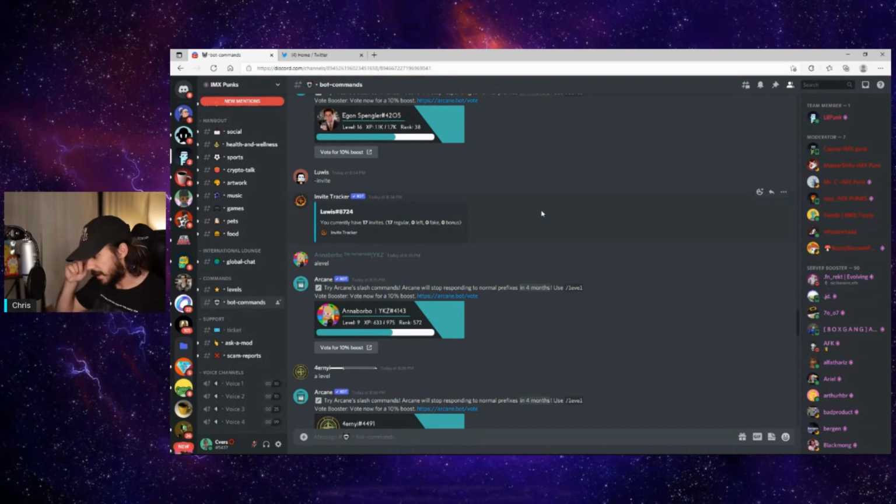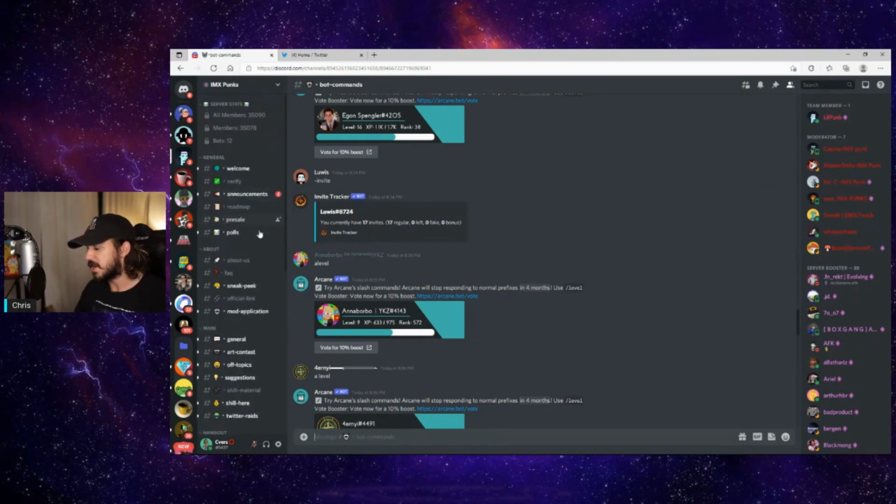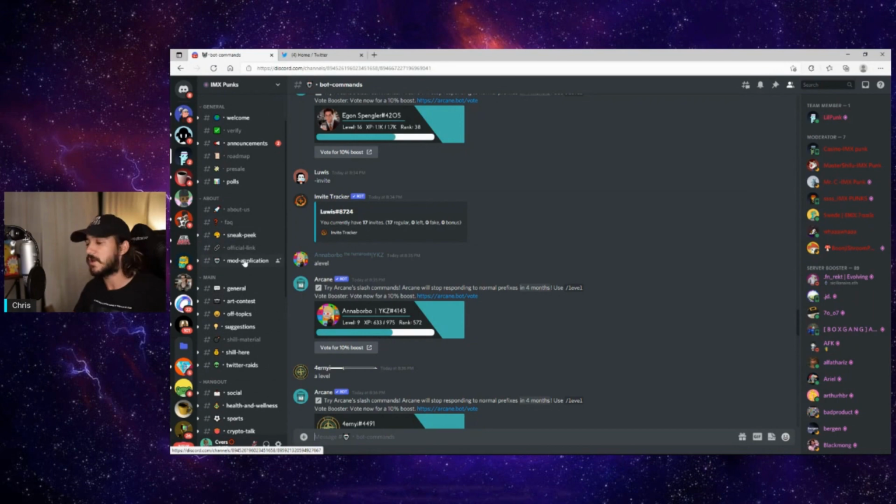The other way to do it is just by level, and I think IMX Punks actually originally did level 2 or level as well. I'm not sure what they ended up doing, but basically when it does levels, it's kind of easier, I guess, for everybody. All you have to do is just get in chat and just talk to people, you know, just jump in there, say hey, say what's up, have some cool conversations.